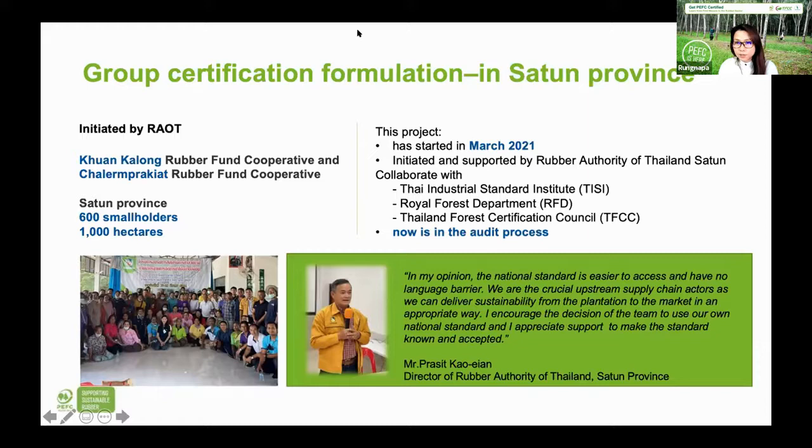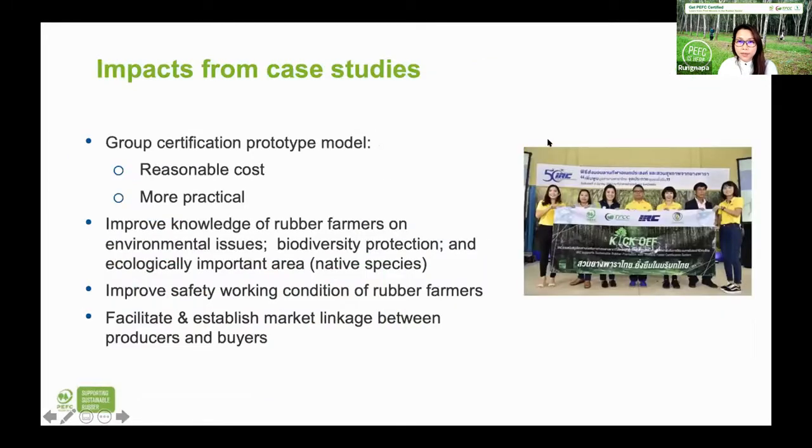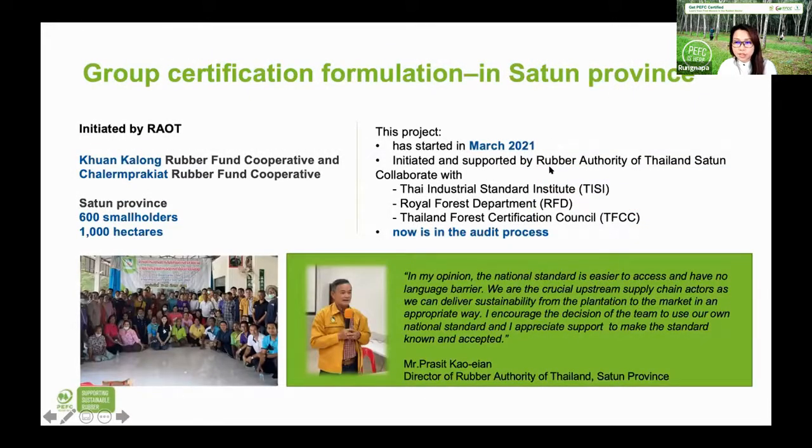During the start of the project, RAOT collaborated with the Thai Industrial Standards Institute, or TISI, the Royal Forest Department, or RFD, and also the Thailand Forest Certification Council. The three organizations came to support RAOT to build up the group certification under the national certification system. You can read a quote from Mr. Prasit Kaoyen, the Director of the Rubber Authority of Thailand, Satun Province, on why he decided to support his team to start working with the national certification system, and RAOT quite strongly supports the national certification standard as well.